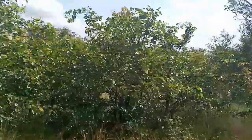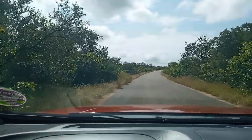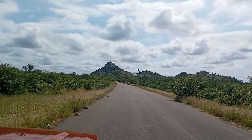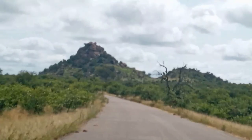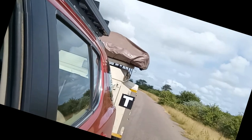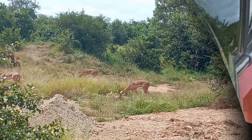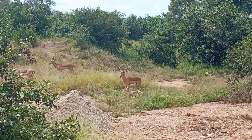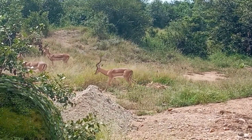Okay, so we're in the Kruger National Park, we've just come through the gate. So there's quite a nice looking hill in the distance there. Quite amazing, some of the rocks and some of the rockeries around here. Okay, so here's some impala. It's the first impala we've seen in the park so far. We did see a zebra a while ago, but it was too far off to photograph.